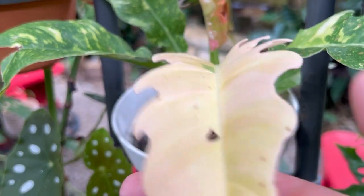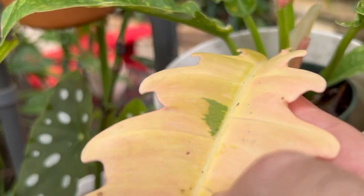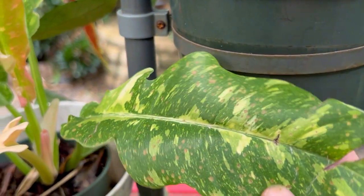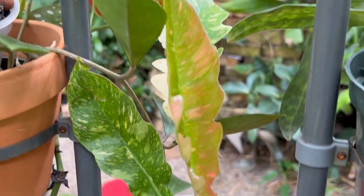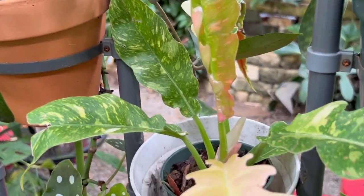This is the prior leaf. It was almost completely white except for that little patch. But in general, it's a very variegated ring of fire, and I'm so happy that I've had it in my care for a couple months, and it seems to be doing pretty well.